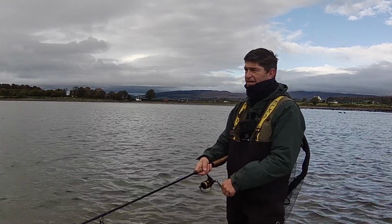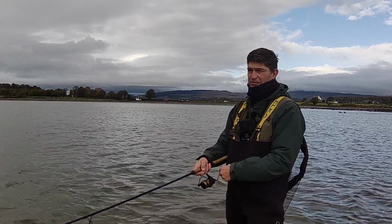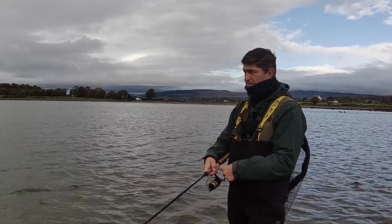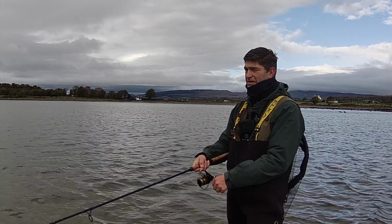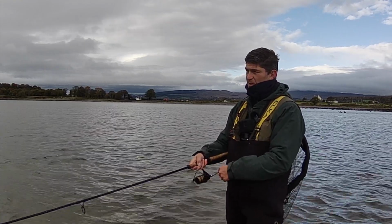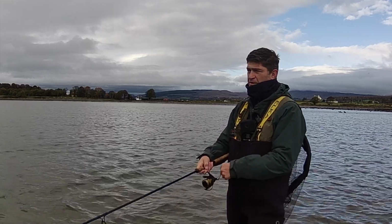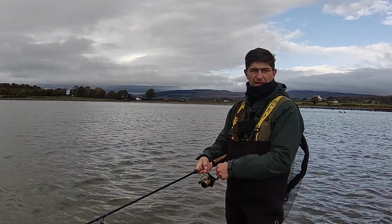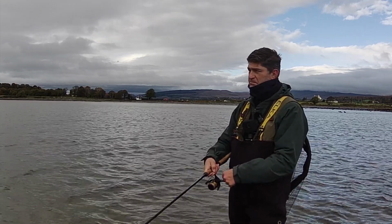Well guys, join me today fishing for sea trout on the shore, and it's a particularly dull autumn's day today, which is good. It gives a bit of cover, there's a bit of wind on the water, a little bit of a wave, and you know, that can only help the situation.